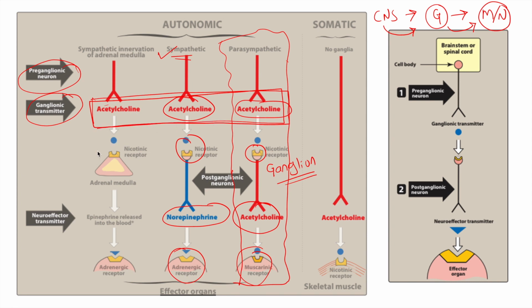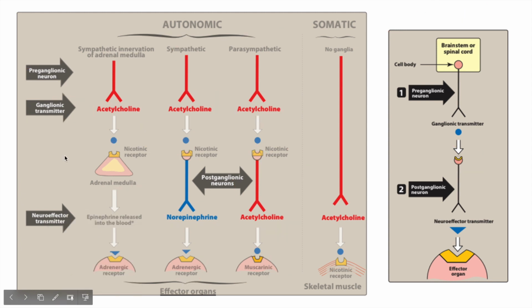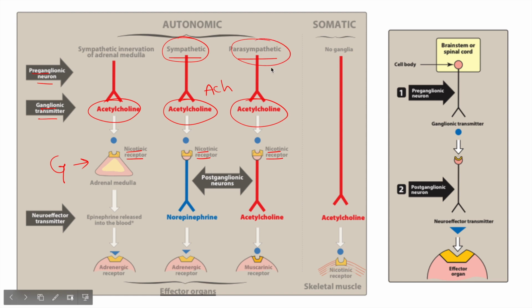And all the ganglions here, this ganglion here, will always be nicotinic. So let me show you this with much ease. This is the ganglion, and they're all nicotinic receptors, right? Whether it is sympathetic or parasympathetic, doesn't matter. All ganglions will be nicotinic, which means if nicotinic receptors exist at the ganglions, and the rule is that they can only accept cholinergic neurotransmitters, then all preganglionic neurons, the ganglionic transmitters, will always be acetylcholine, despite which system it is. Okay, so we're halfway there, guys.